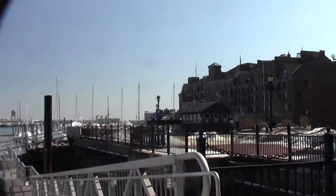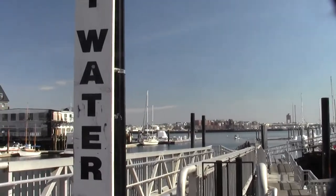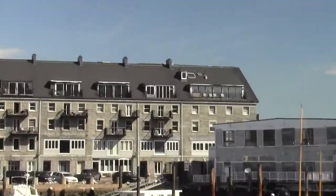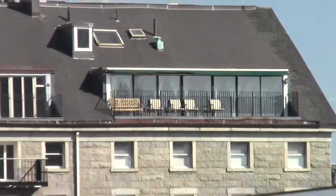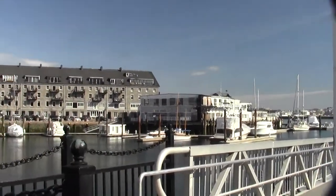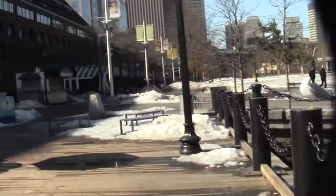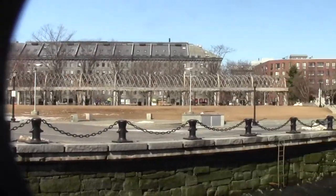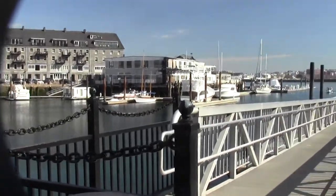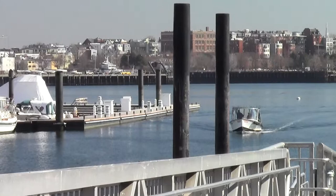I guess this is the ferry center along the back side along the wharf. That building had some kind of fire. Don't know what it is. They hardly ever come to Boston. And there's something called Joe's. In the big open space with Mumbles, nearly $3 million merry-go-round. There's a boat coming in. Some kind of water taxi.